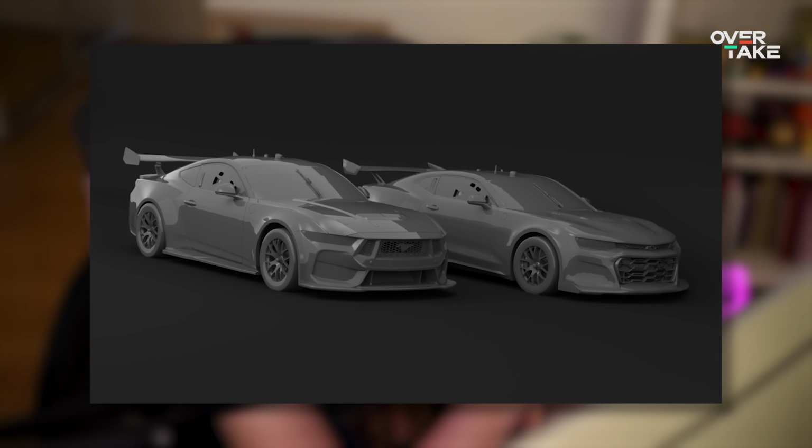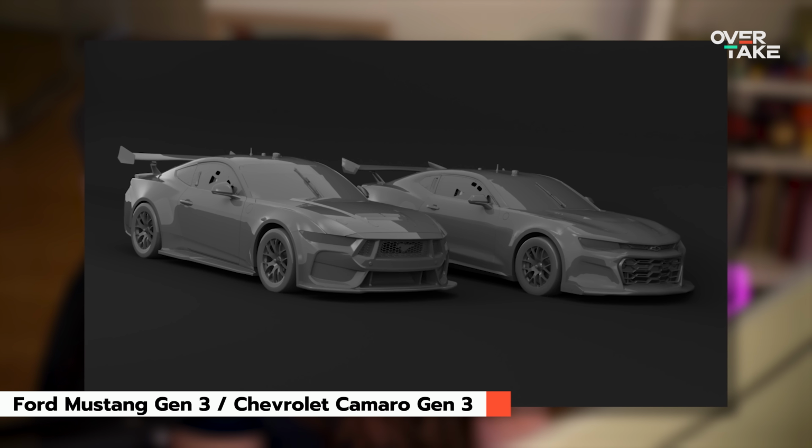For starters, let's look at the new content that will be joining iRacing in the 2025 Season 1 build, which comes out around about the start of December. The first one are the Supercars. These are the V8 Supercars in Australia. Gen 3 is coming to iRacing, both the Ford Mustang and the Chevy Camaro.